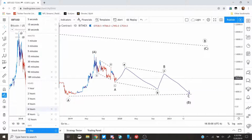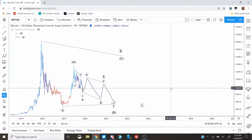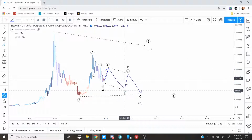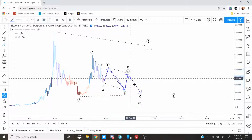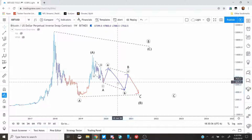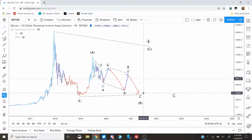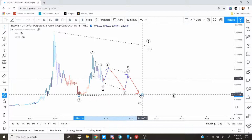So if we go to a weekly, what we would then see, this would flip blue. This would flip blue. This would flip red. This would flip red on weekly MACD. This red flip could signify the end of a larger correction. So this is a very possible alternative to the contracting flat that I'm suggesting.